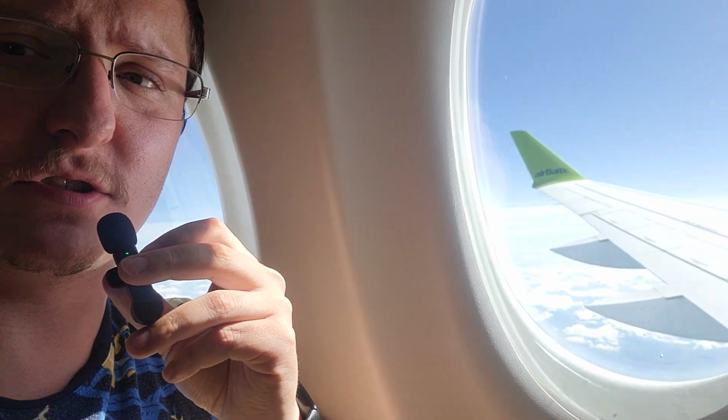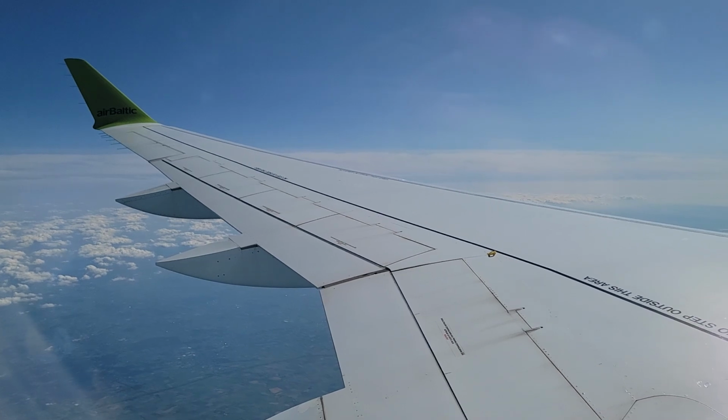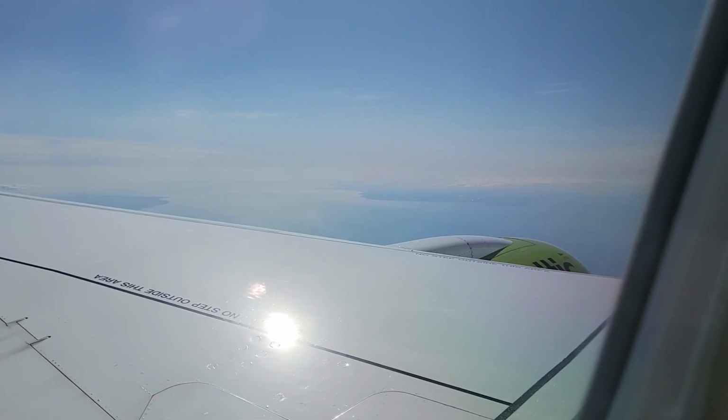Also, I'm not the biggest fan of this window configuration. I'm directly in the middle of two of them. Granted, I do get two different views then, but I'd rather have one in the center. That's just how the cookie crumbles, though. That's just the seat we picked. We really couldn't do anything about that one. Complaining to complain, I guess.